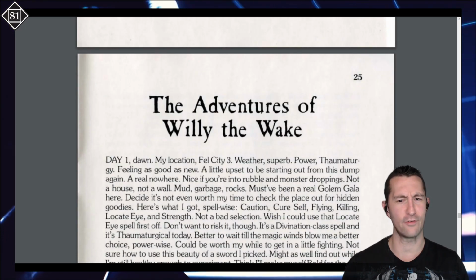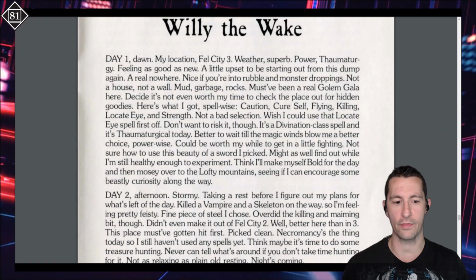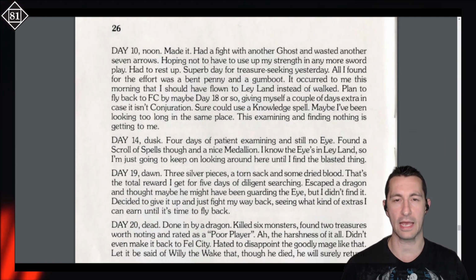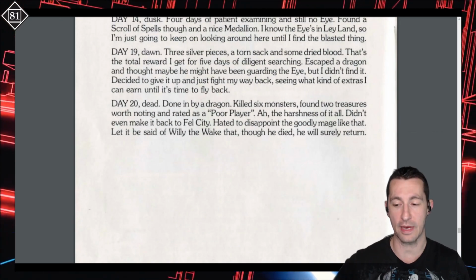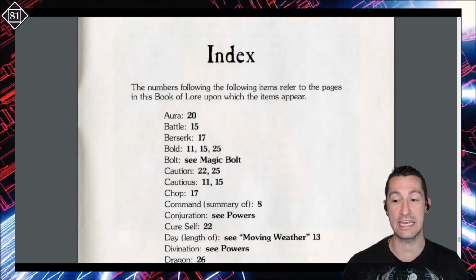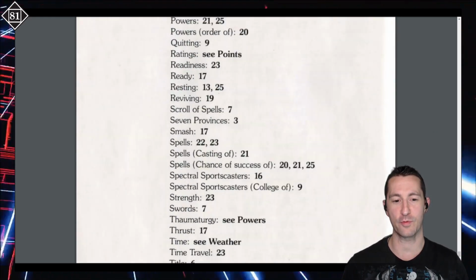And then the Adventures of Willy Wake, which again is more lore on the game. See, lots of reading. Whenever you played one of these games back in 1981, you'd be reading this manual, have it next to you. And then there's even more addendums. Oh, here we go. This is nice. They have an index in the back because there's so many pages we read through the manual.